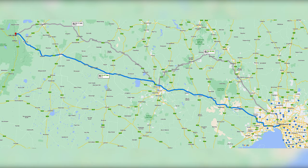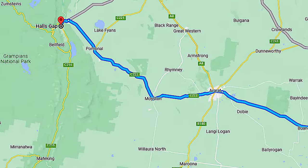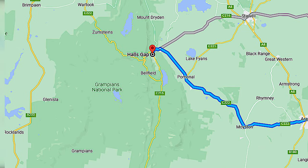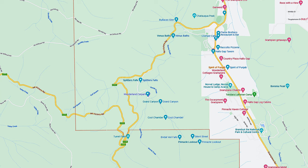This is our guide to the Grampians, a national park located about 3 hours east of Melbourne. It is famous as a tourist destination for bushwalking, hiking, and camping. In this video, we will be visiting some of the most iconic and beautiful landmarks in the area, including Halls Gap, the Pinnacle, Silent Street, Bridal Veil Falls, and the Grand Canyon.